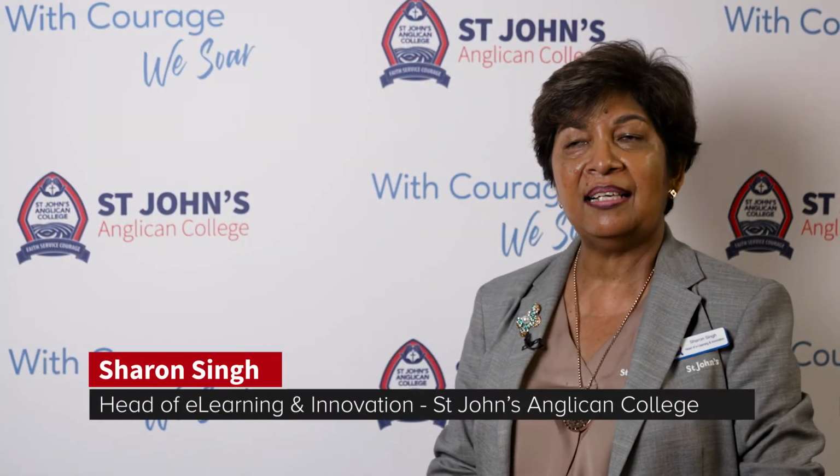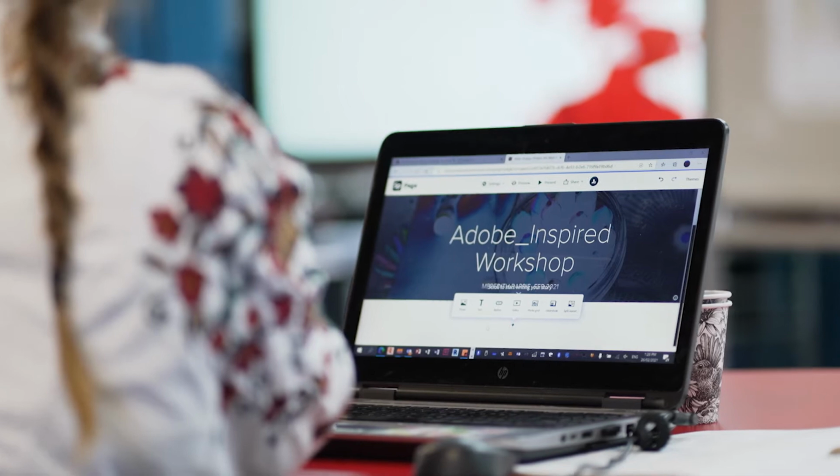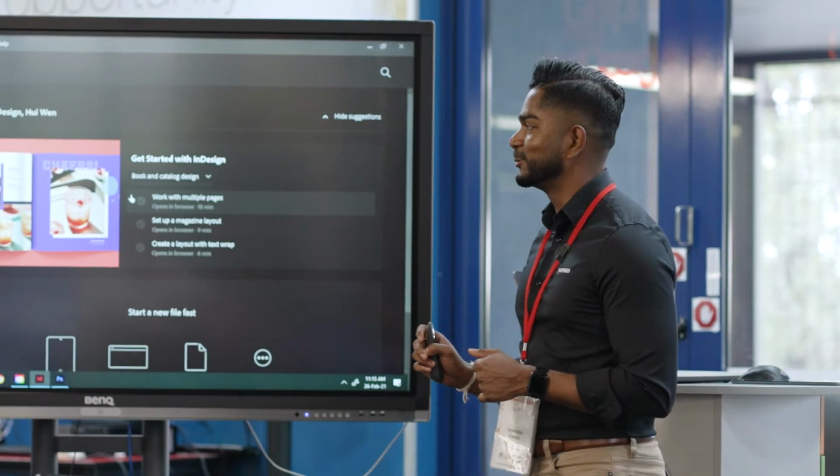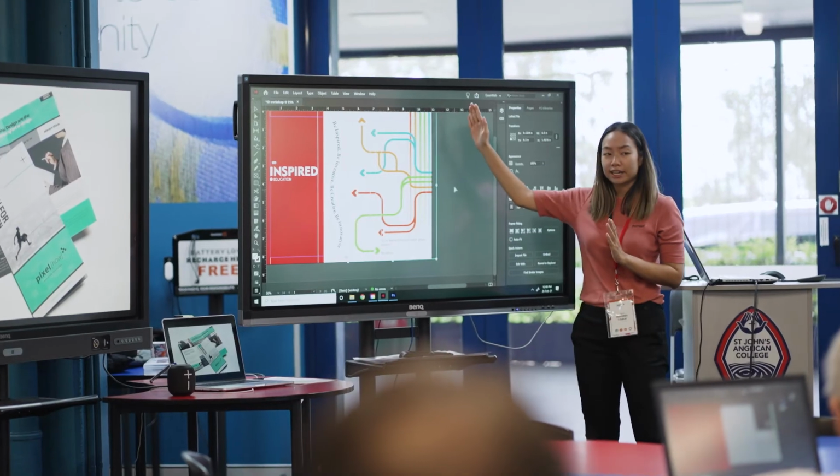At St. John's Anglican College here in Forest Lake, we use the whole suite. I've been using it for many, many years, about 30 years. The user-friendliness of the software makes it easy for you to play with. And just one or two clicks away is that major outcome that brings that joy and pleasure when a person is using it. They allow you to experiment a lot, and they allow you to go above and beyond what you think is possible.